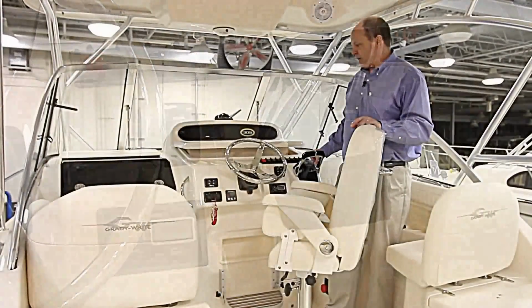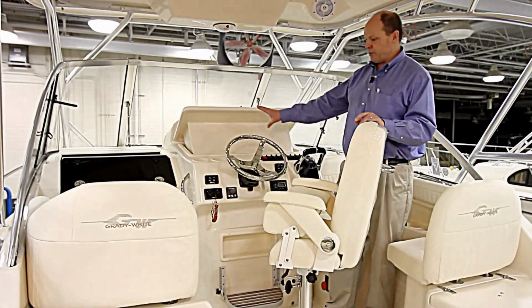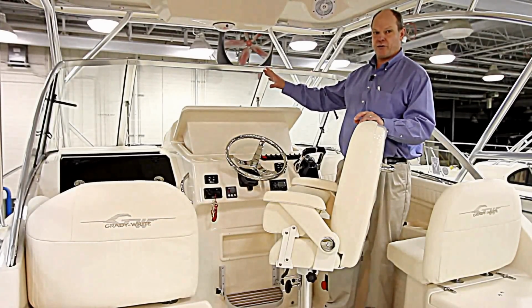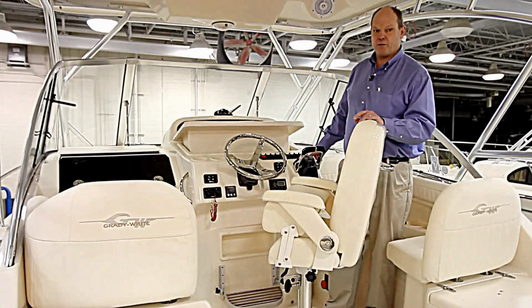And over here we have an electronics box that opens up with a push of a button. And what I like about this is you got plenty of room for electronics here, and you can adjust the height of it and the angle to suit your height and whether you're seated or standing. And at the end of the day, you can lock your electronics right up and make them more secure.